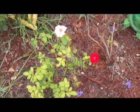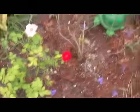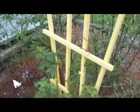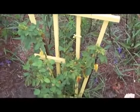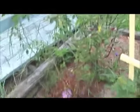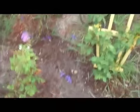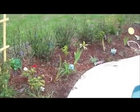That's one plant. Now the weird thing about this plant is one plant, but it blooms pink and red. This is a pina colada rose. This one blooms peach and white and yellow and turns to a rusty red. Another roses, another roses. Now those are my roses. And this is my garden.